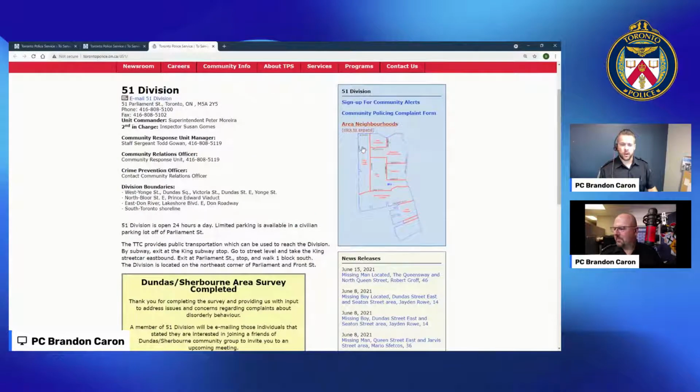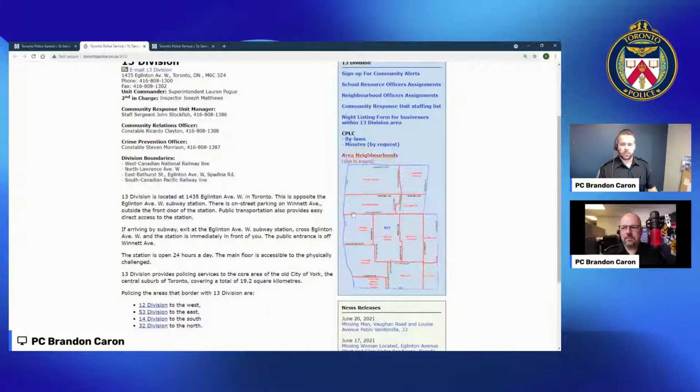The boundaries of 51 go west all the way to Yonge or Dundas Square, north to Bloor Street or the Prince Edward Viaduct, east to the Don River and Lakeshore Boulevard East, and then south to the shoreline. And those of you in 13 Division, your boundaries are west to the Canadian National Railway line, north to Lawrence Avenue East, east to Bathurst, and then south to the Canadian Pacific Railway as well. Again, go to torontopolice.on.ca/divisions/map to figure out where you are and say hi to our officers today if you see one of them.